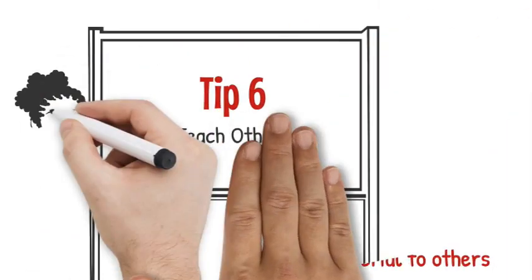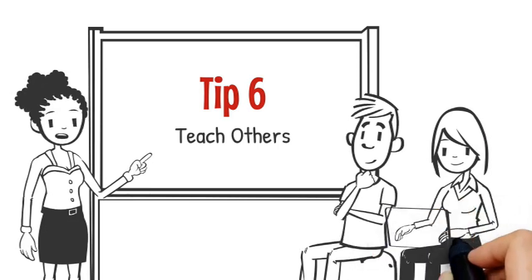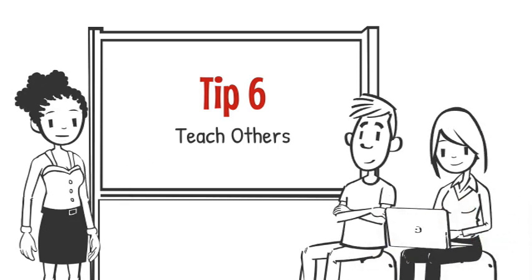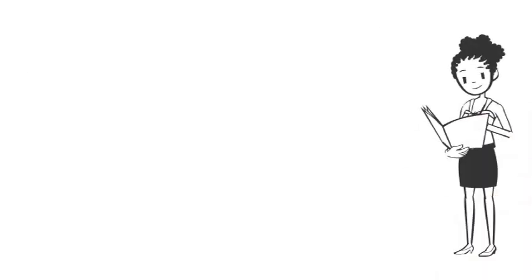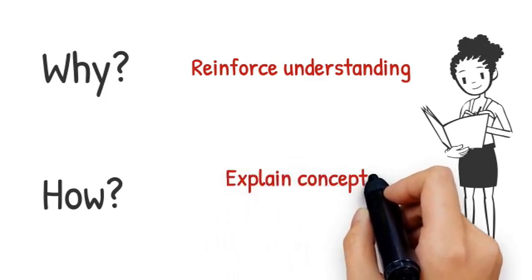Tip 6 is trying to teach what you learned to someone else. To a friend, a family member, or an imaginary audience as if you are the teacher. This will help you reinforce your own understanding, as only if you can explain it to someone else and transfer the knowledge will you truly understand and know it. Try to explain concepts to someone else and answer all their questions.